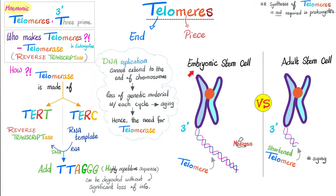Look at this! This is a brand new individual, an embryo. But look at this, that's an old guy right here. Too much DNA replication throughout his life. And with each cycle of replication, my telomere gets shortened, increasing my risk of aging. Hey, Medicosis, do we have any mechanism in our body to mitigate and ameliorate this problem? Yes, we do. It's called the telomerase, an enzyme that makes telomeres, an enzyme that extends telomeres so that they do not get shorter or significantly shorter.